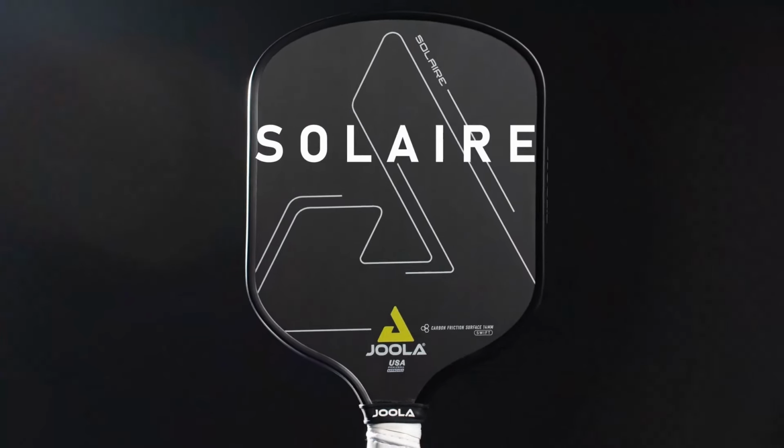Number 3, Selkirk SLK Evo Power 2.0. The Selkirk SLK Evo Power 2.0 is a dynamic pickleball paddle designed for players who crave power and precision on the court. Engineered with a G8 Flex carbon fiber face, this paddle delivers exceptional power while maintaining excellent control, allowing players to execute forceful shots without sacrificing accuracy. The paddle's RevCore Plus polymer core is designed to enhance the sweet spot, ensuring more consistent and powerful hits, making it ideal for both intermediate and advanced players.